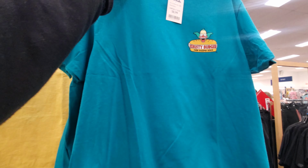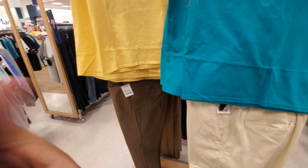Okay, we have Krusty Krab burger, $9. Here's the back. And this one's eat.